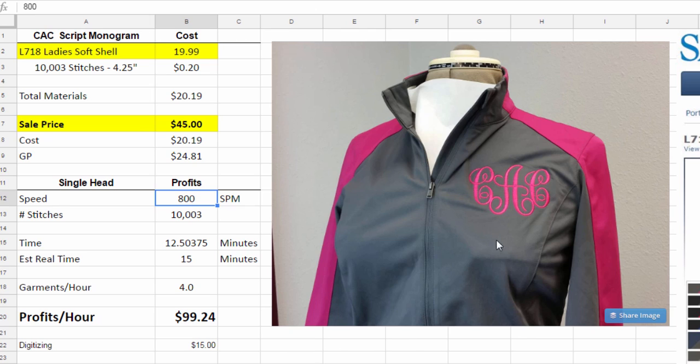So, just to be safe, we ran this design at 800 stitches per minute. We use the Avance 1501C, which is a great monogramming machine. It's a 15 color commercial unit. And it'll run up to 1,200 stitches per minute, but you're hardly ever going to do that. Normally, you're going to be between 800 and 1,000, depending on the job. We decided to slow it down to 800 just to be safe. So those 10,000 stitches, if I did the math, each one would take about 12.5 minutes. But in real life, I allowed about 15 minutes for each jacket. That should give you enough time to hoop it up, take the old one off, put the new one on, etc. Conveniently enough, that is 4 garments an hour that you're going to be able to produce.